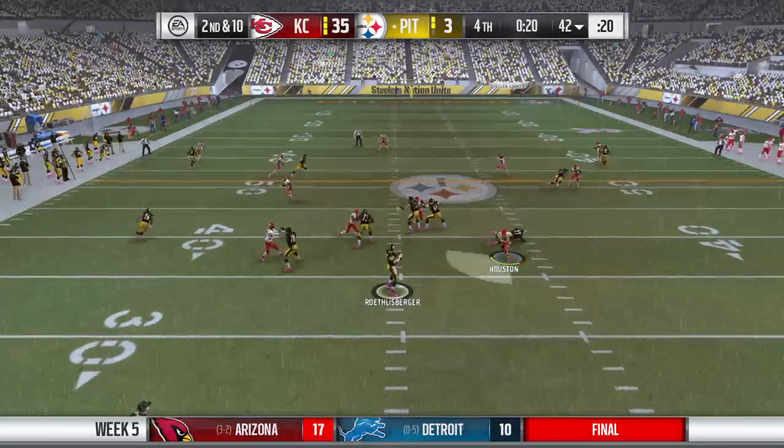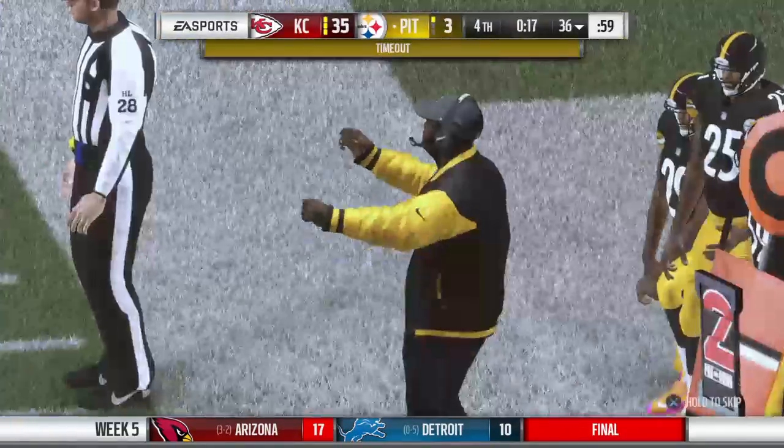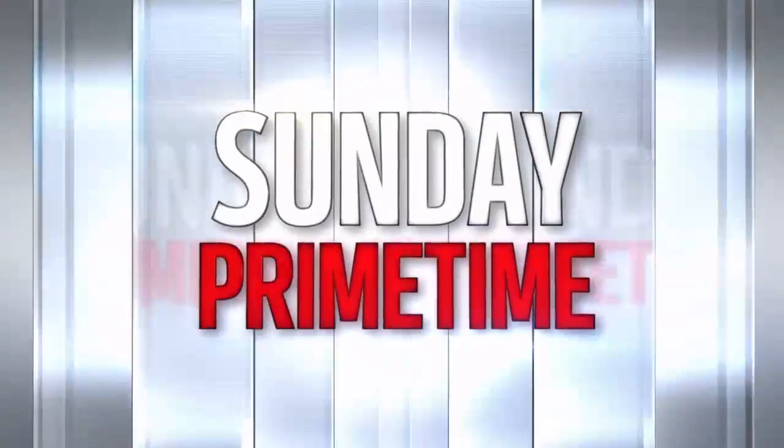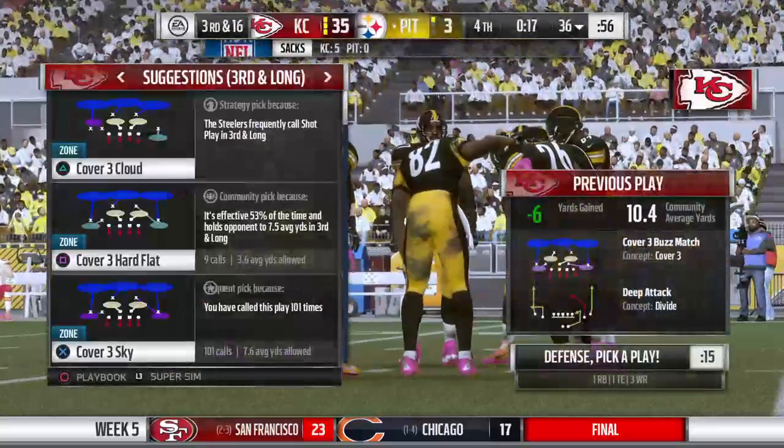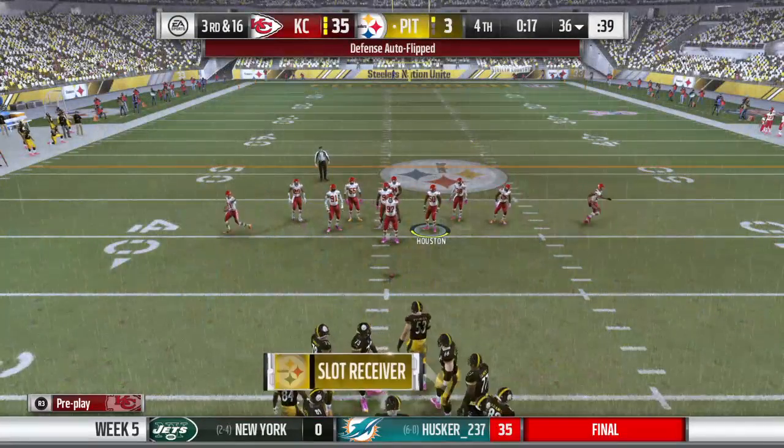2nd and 10. It's Roethlisberger once more. Nowhere to escape, and he goes down. Now hold everything here. We're going to get a timeout by the offense. That'll leave them with just 1 remaining in this 4th quarter of play.